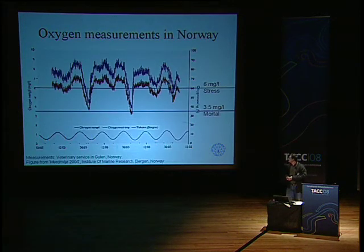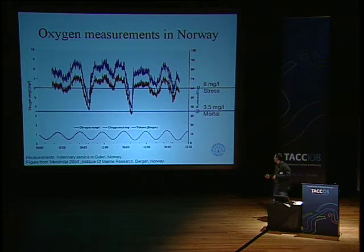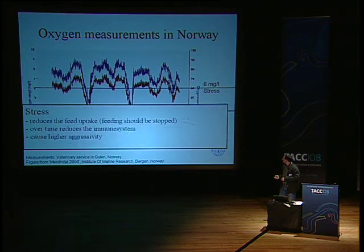This is a sample from a Norwegian fish cage. Most places when you have tidal currents, at least near shore, the tide will turn around, and at the time when it turns around, there's almost no current. And then you get a situation like this one. The effect on fish is that the fish will be stressed, reduce their feed uptake, and over time their immune system is reduced, and consequently protection against diseases is reduced, and this also causes high aggressivity.